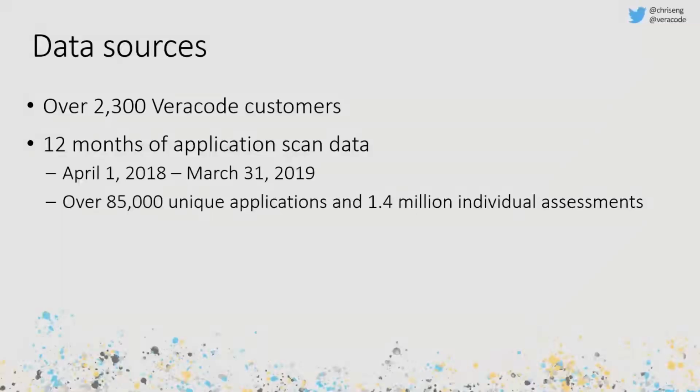For this particular report, the data included 2,300 customers and 12 months of application scan data between April 1st, 2018 and March 31st, 2019. That included over 85,000 unique applications, many of which were scanned dozens, hundreds, even thousands of times. I don't know anywhere else that has that much real-world data about security bugs in software. We started about 6 months ago, and then there's a lot of number crunching that goes on. We ask a lot of questions about the things that we'd like to answer, and then the data scientists come back and tell us whether or not we're crazy for wanting to try and answer some of those things.